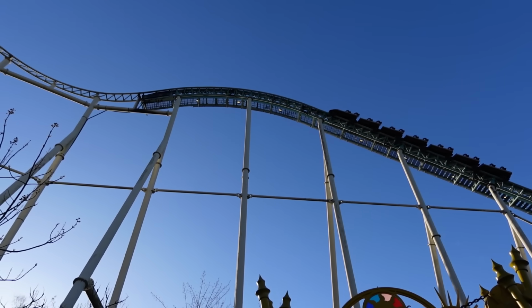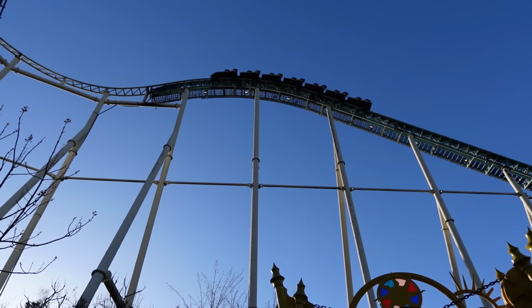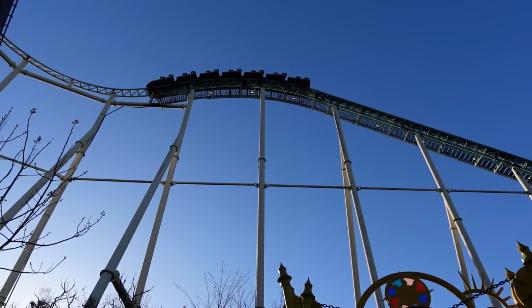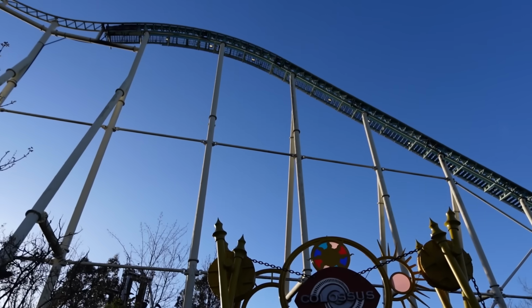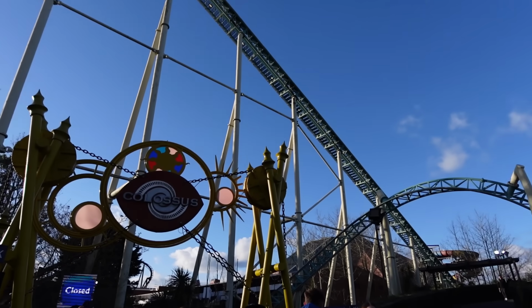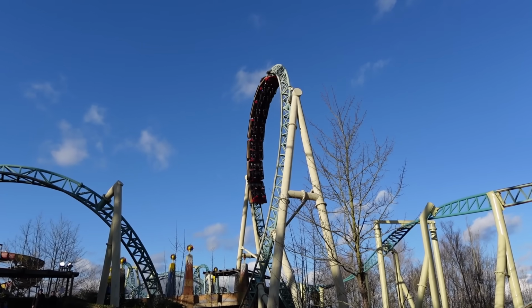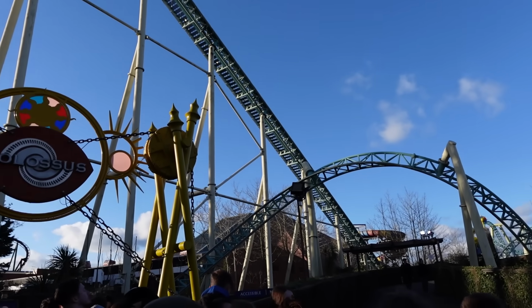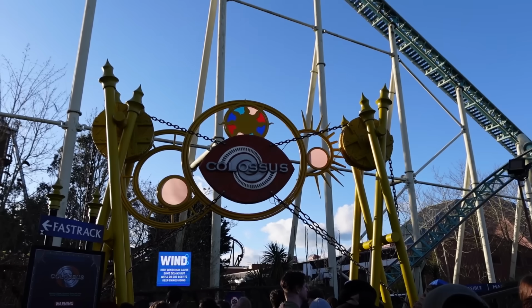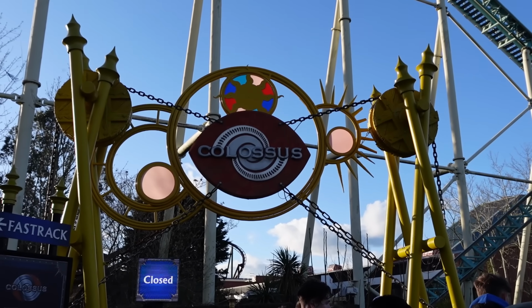Well, it keeps cycling, and we've got nothing to lose, so we may as well just stand here now and see if it opens. Colossus. Love how loud it is when it comes off the lift chain there. And the entrance looking very fresh here as well. A little bit too yellow, I think. But the park are looking at that. Moving forwards. Let's see if it opens up.